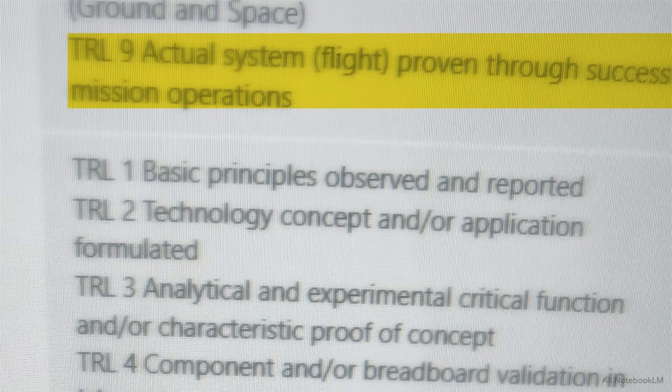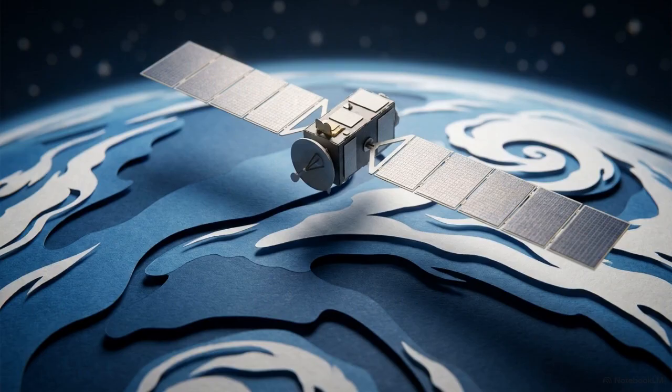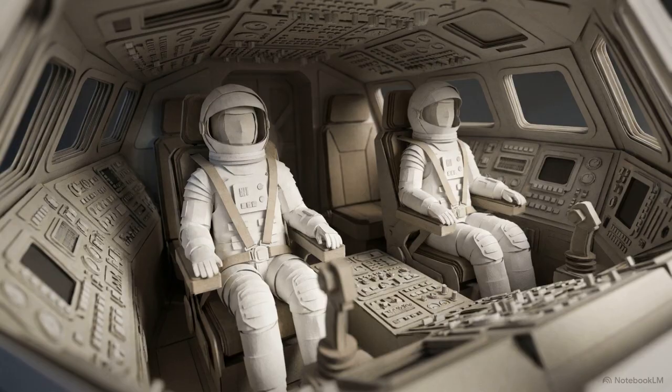This level confirms that the technology is now flight-proven through successful missions. Reaching level 9 means the technology is currently in space, performing its job exactly as designed. This is the ultimate seal of approval. It proves the invention is reliable enough to trust with human lives and critical missions.